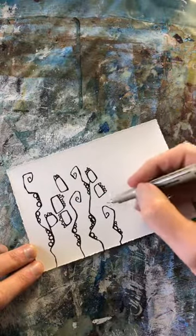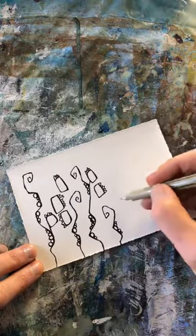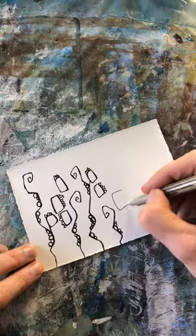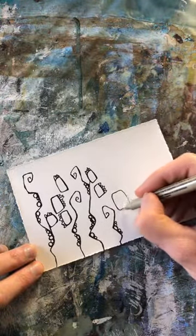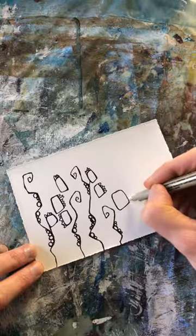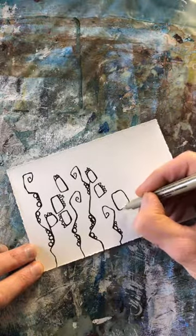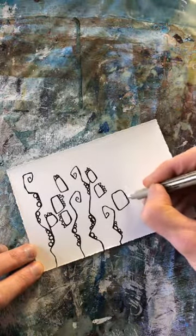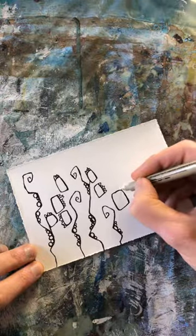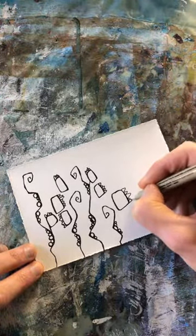I did not start out liking it. I wasn't crazy about these little thingies sticking out, but I'm actually kind of liking them. And that's often what happens if we let ourselves be firmly in the process, in the creative sandbox space. Often you'll end up really liking the product. It's weird, but that is how it works.